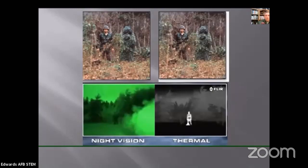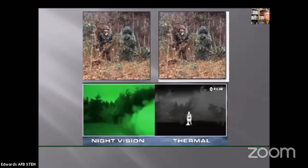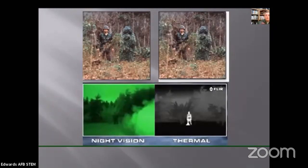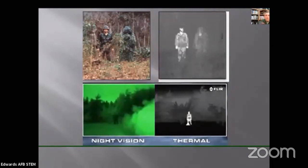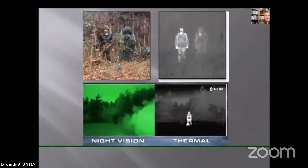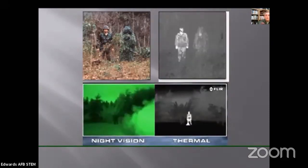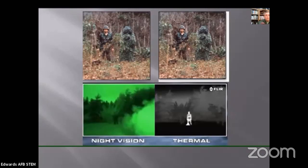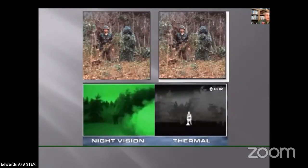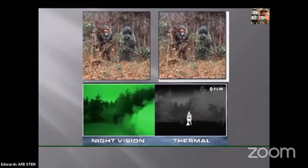Now, for military aspects, stealth has to do with what you're using to find the adversary or the other individual. What you see here is some visual camouflage. Then if we change that camouflage and we look at it for night vision systems or thermally using infrared, you can see where one guy really stands out and the other one is still hidden. So you need to know what the enemy is using to try to find you.